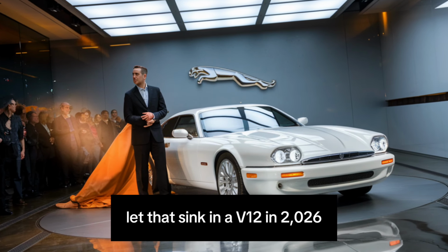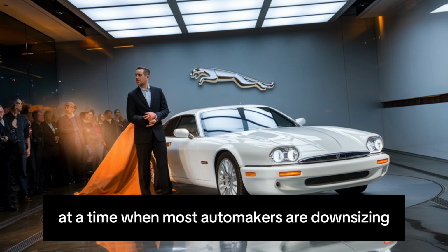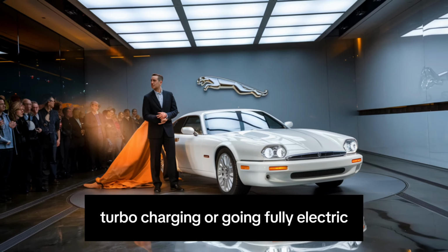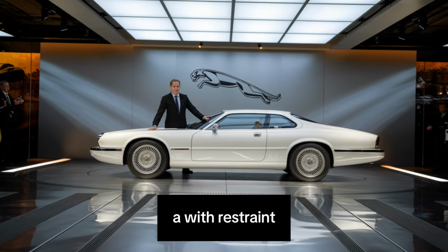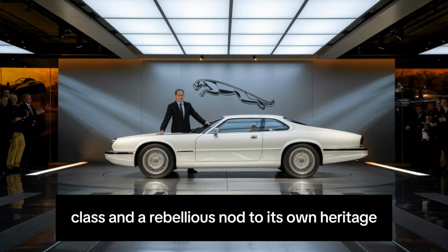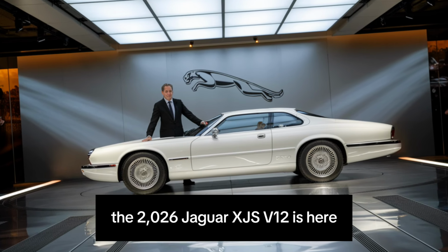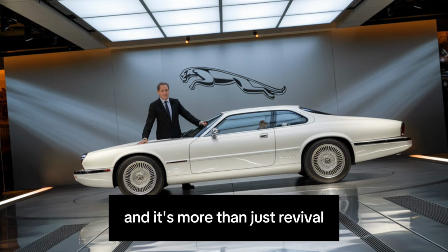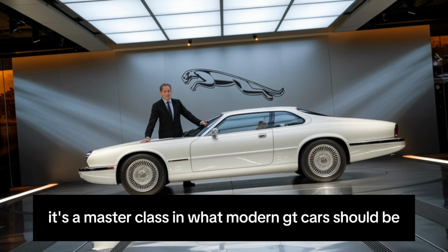Let that sink in. A V12 in 2026, at a time when most automakers are downsizing, turbocharging, or going fully electric, Jaguar has gone the opposite direction, with restraint, class, and a rebellious nod to its own heritage. The 2026 Jaguar XJS V12 is here, and it's more than just a revival. It's a masterclass in what modern GT cars should be.